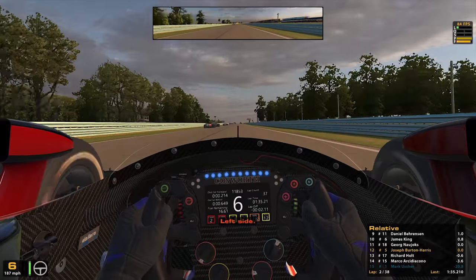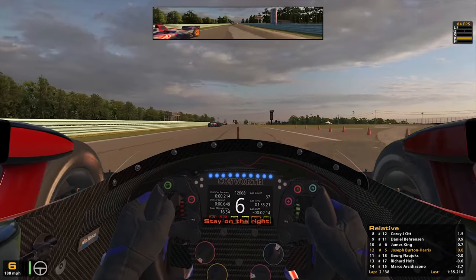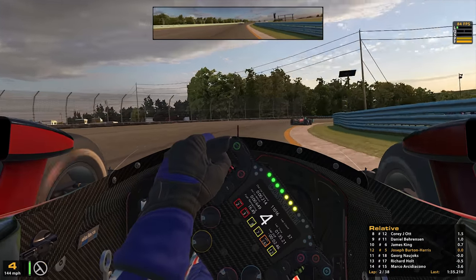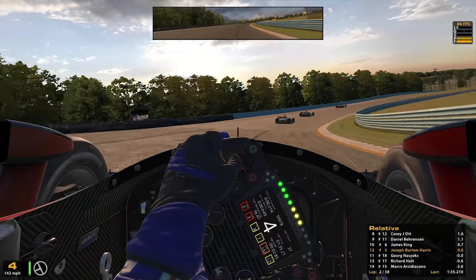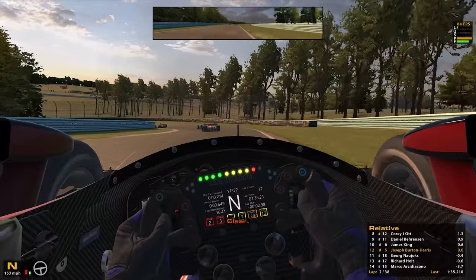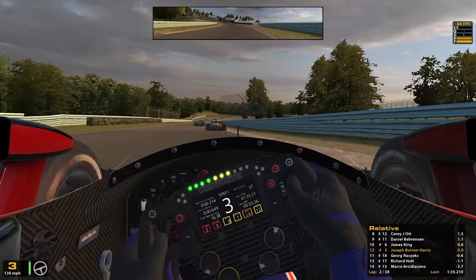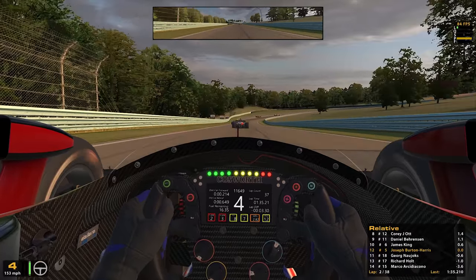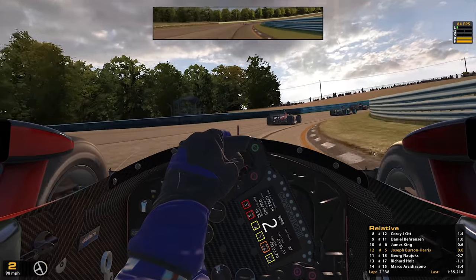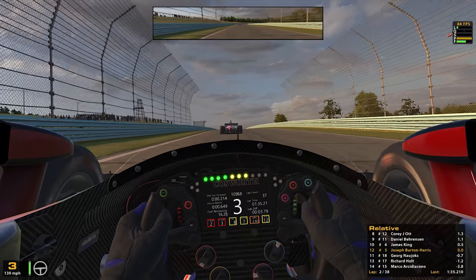Left side. Stay on the right. Keep to the right. Clear. Oh, you retard. God, the aero push is horrific. Where's the weight jacker when you need it?